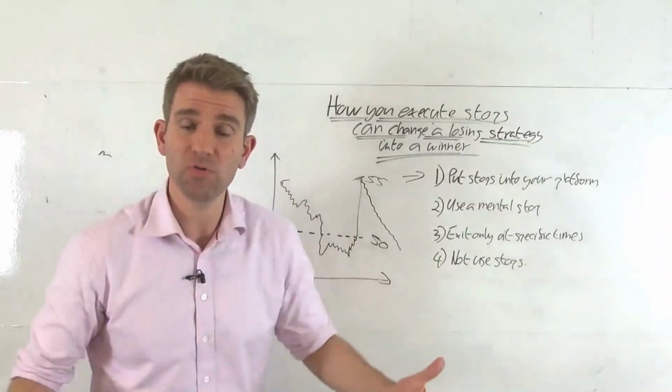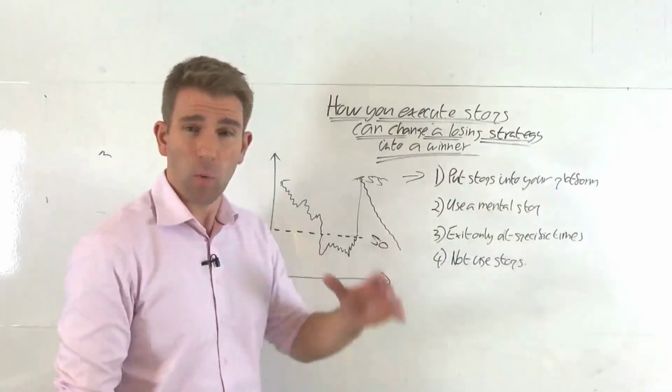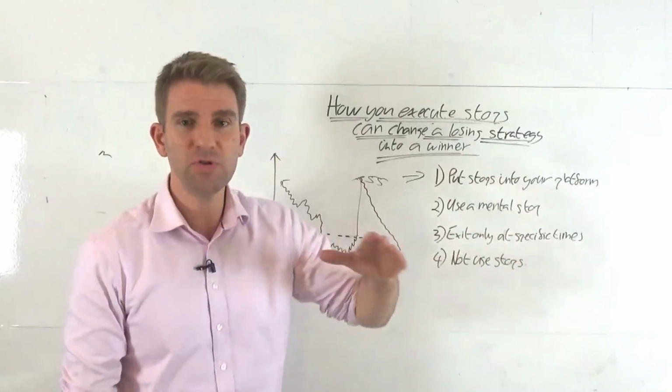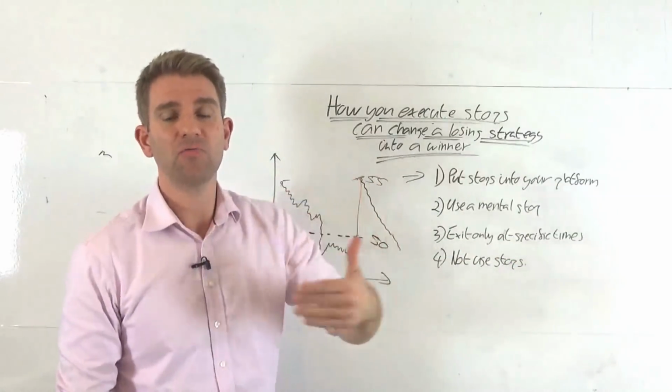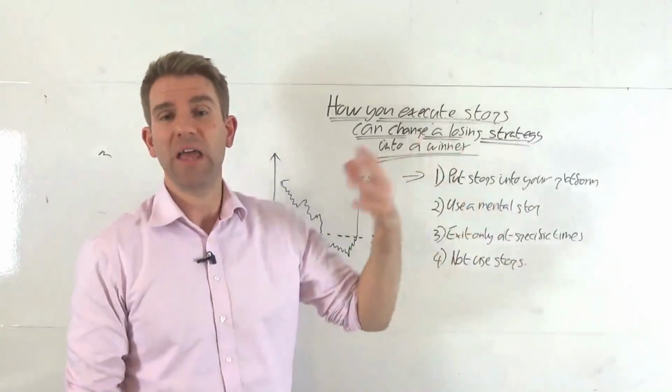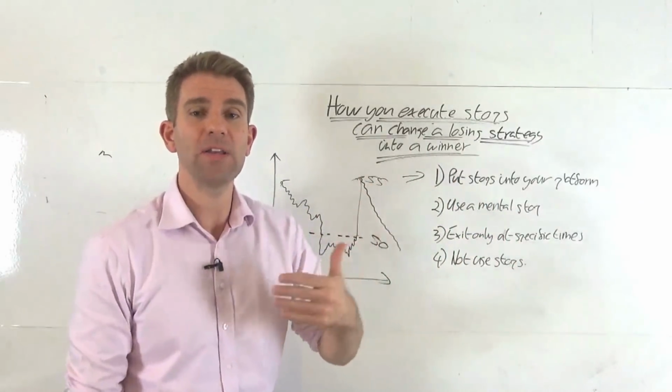And the final one is not using stops. Now, people might go, whoa, and for most people that's not feasible. I know that using stops is the best way to manage risk, but some people don't use stops. They manage risk by trading small size. They have hedge positions on. There are other ways of doing it.